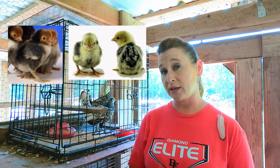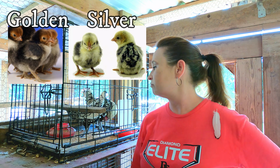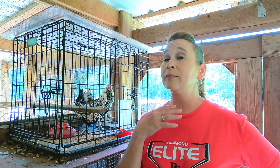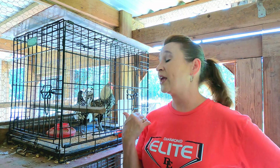If you get baby chicks, you can give them chick starter. But when they get to be about 18 weeks or so, I would put them on about a 15 to 16% protein. I feed them crumble, but you can feed them pellets, but you want to make sure it is bantam pellets, because they can get choked.